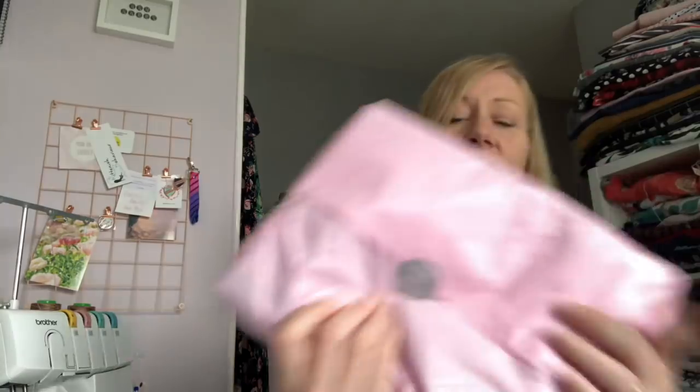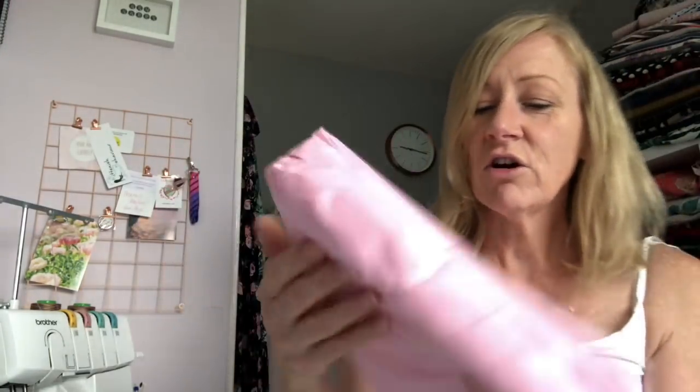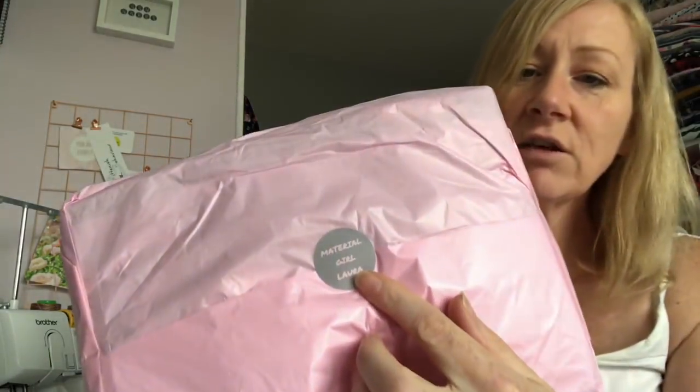So it's wrapped up in this gorgeous tissue paper with a lovely little sticker on there, look. And yeah, I've got some flamingo fabric from her, and I'm really excited. In fact, I've got 2 flamingo fabrics, but one of them isn't for dressmaking, but I'll show you that as well. So just get rid of that. So here we are. So this is what I've bought.